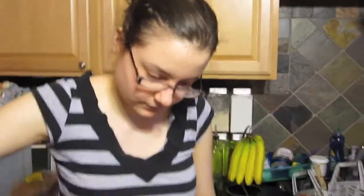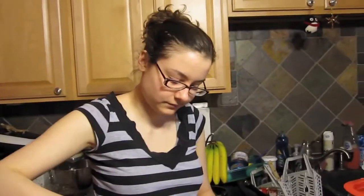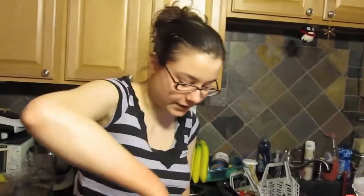And while Kristen's doing that, I'm so proud of my spirulina here. I made these capsules the other day when Kristen was at work. It's very satisfying work, you know? I wish I could get a job making spirulina capsules. It would probably not pay very well. Sorry I'm not talking. I'm really tired.